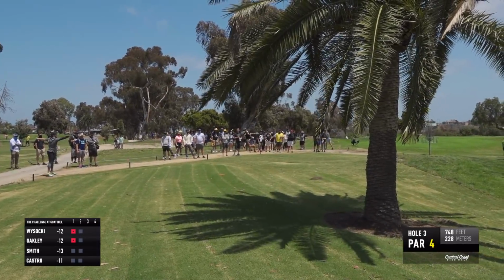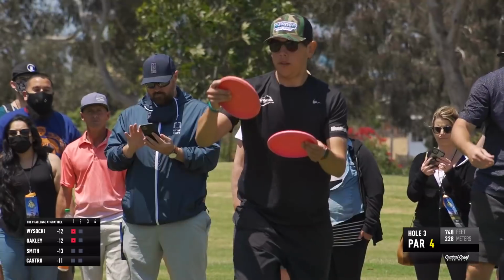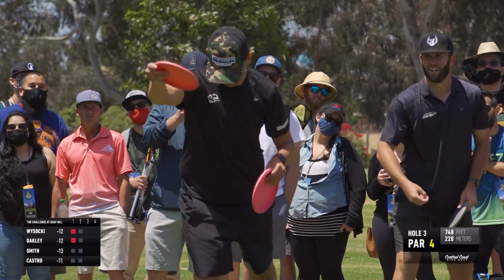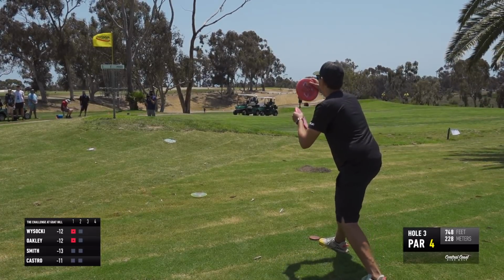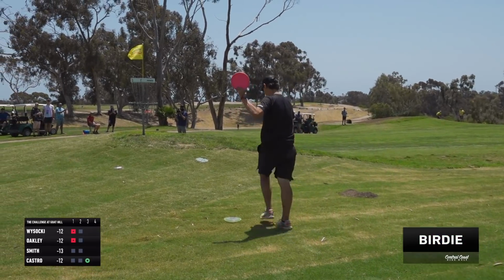Here is Eric throwing 4 after that OB second shot. That's going to be some more work. Jordan Castro, tour director Jeff Spring looks on back there, for birdie. Nicely done, Jordan.